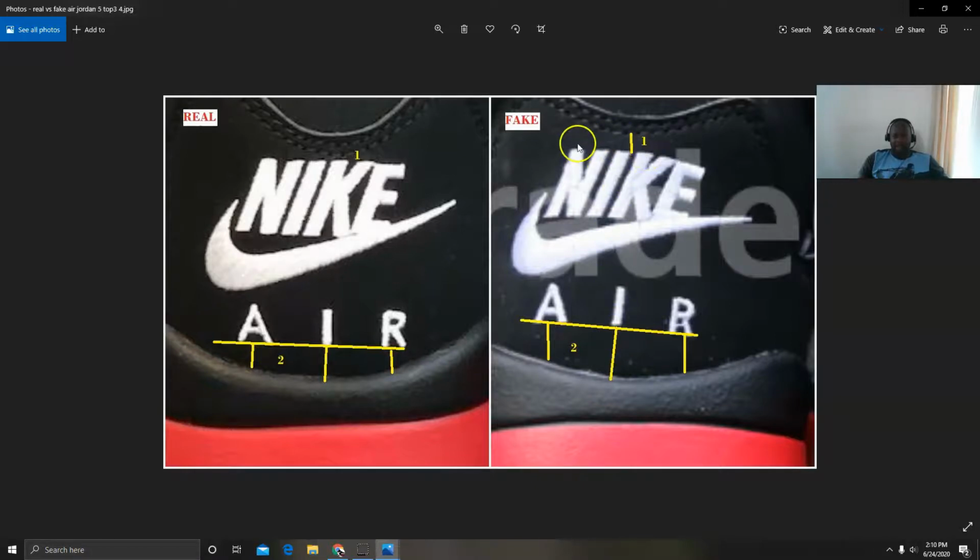The top of the Nike is adjacent to these threads on the authentic, but on the fake one you can see there's a space between the Nike and those threads. This is the fake one. Again, these are both size 8.5, so they should look the same.